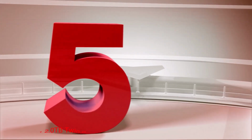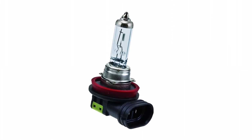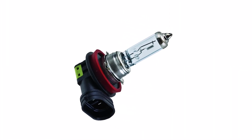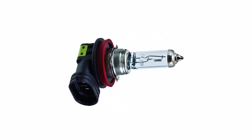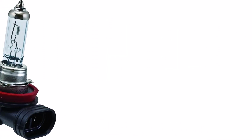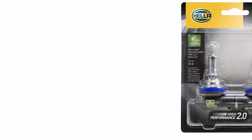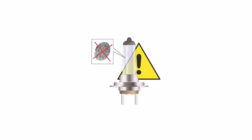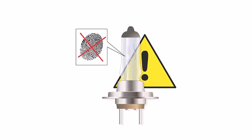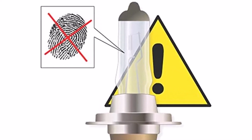Number 5. Hella H11 2.0 TB Twin Blister Kit. If you want to stick with halogen bulbs, Hella's performance and quality are worth adding to your vehicle. When it comes to your daily driver, you want to make sure you're using good parts. We're not saying you need to buy the most expensive stuff possible, but you'd be wise to avoid the cheapest. What we like about it: OE build quality ensures reliability. Improved visibility over stock. Lights provide symmetrical lighting throughout lifespan. What we don't like about it: price is a little high. Issues with quality control are relatively common.